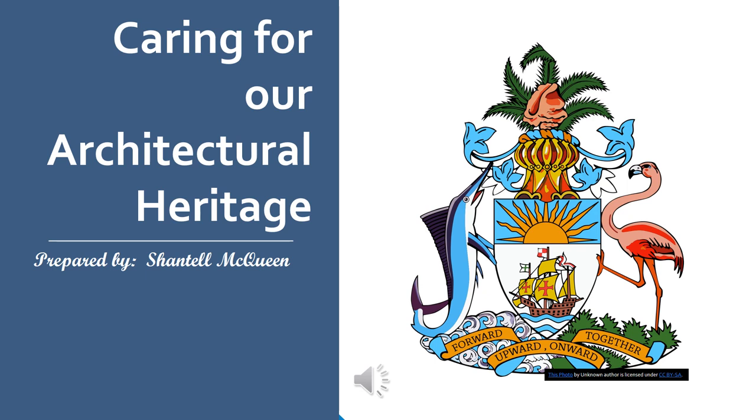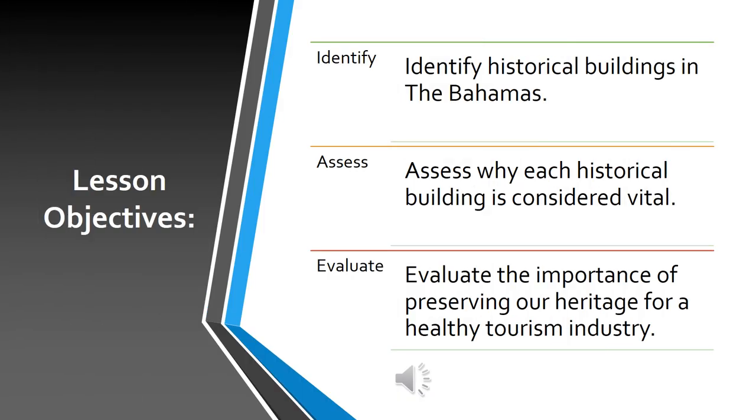As we continue learning about conserving our resources, our topic today is caring for our architectural heritage. Throughout the lesson today, you will be able to identify historical buildings in the Bahamas, assess why each historical building is considered vital, and finally, evaluate the importance of preserving our heritage for a healthy tourism industry.